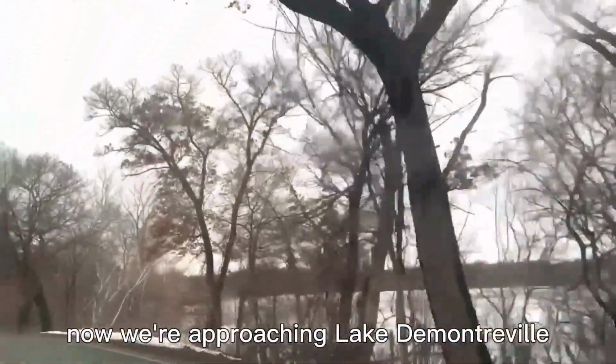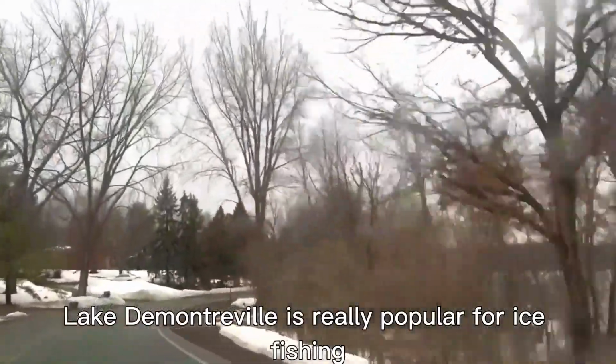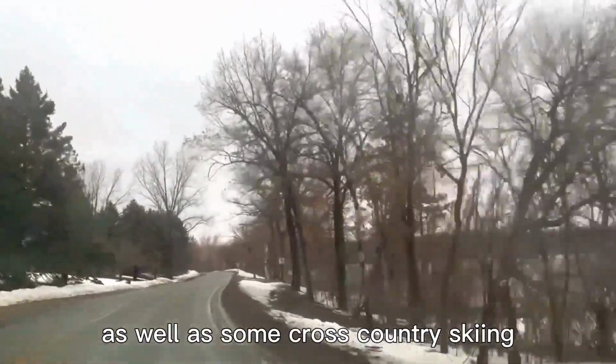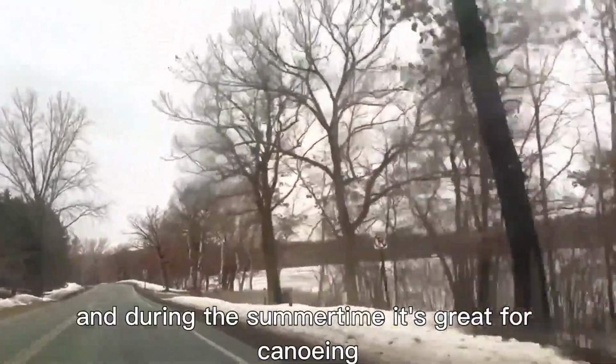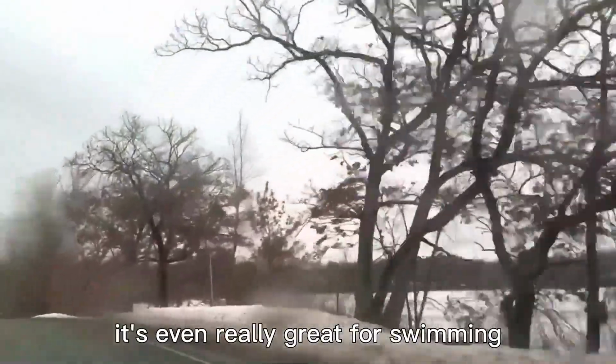Now we're approaching Lake de Montreville on the right-hand side. Lake de Montreville is really popular for ice fishing and snowshoeing and winter walks during the winter time, as well as some cross-country skiing. And during the summertime, it's great for canoeing, kayaking, boating, fishing, all sorts of things. And it's a really, really fun lake. It's even really great for swimming because it's just kind of a quiet lake.